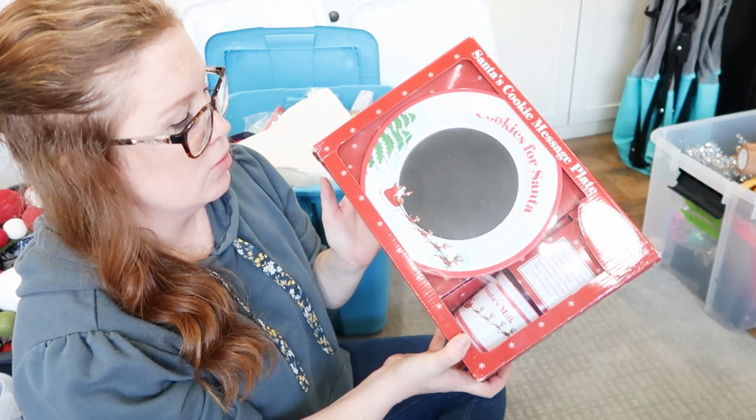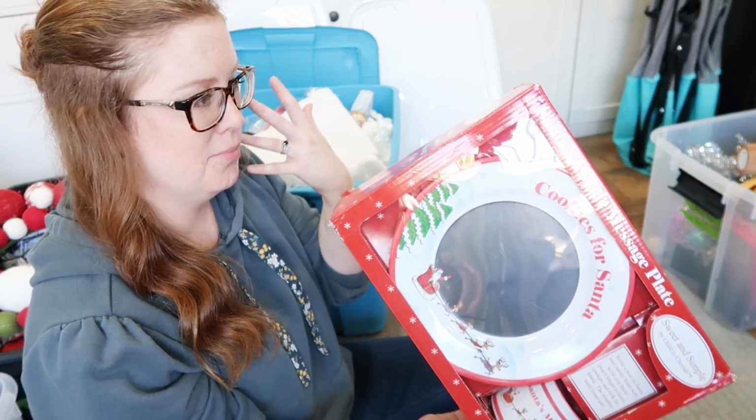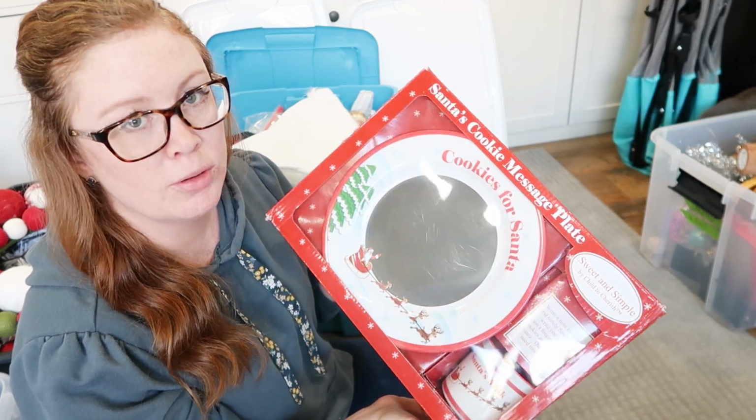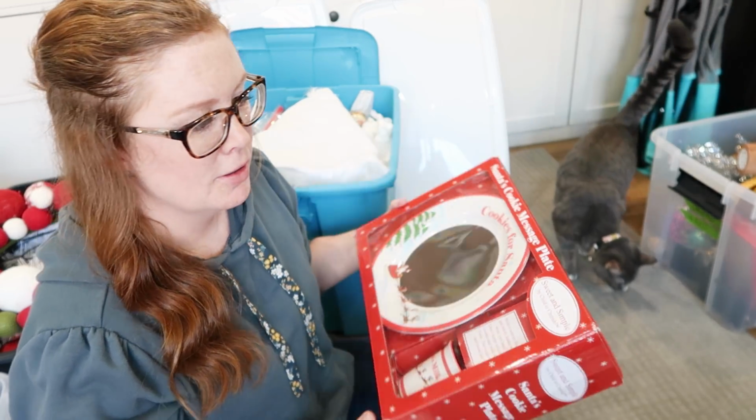I'm gonna donate this. We end up never using it, and we have plenty of cups and plates. We don't need a whole separate special one for one night of the year.